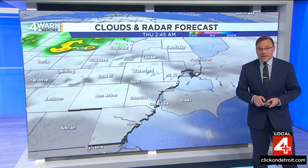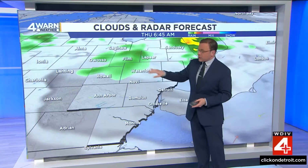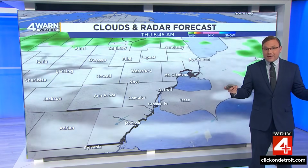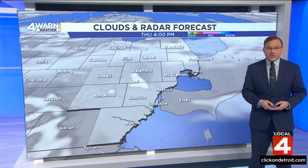Clouds increase after midnight, and by the time we get to 6 to 6:30 tomorrow morning, we start to see a few showers showing up, especially along and north of I-696. I think the further south you go, the drier you're going to stay. But outside of that, we stay dry. Just keep the cloud cover around all the way through the afternoon and into the evening hours on Thursday.